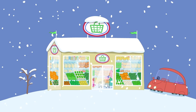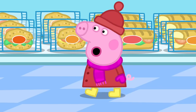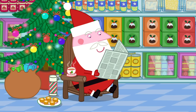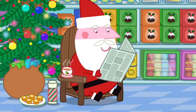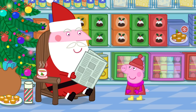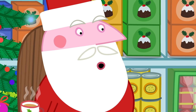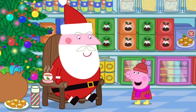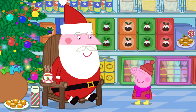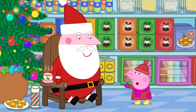It is the next day. Peppa and her family are at the supermarket. Daddy, look! It's Father Christmas! Why don't you go over and say hello? Hello, it's me, Peppa Pig. Hello, Peppa! Are you looking forward to Christmas? Yes, we are doing a Christmas play. I am the fairy, Susie is the nurse, and Danny is you!